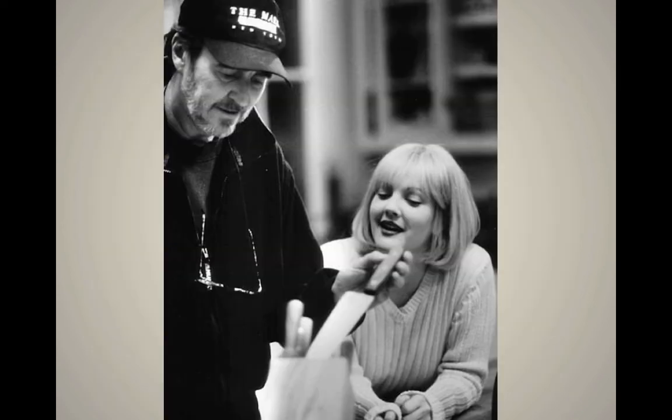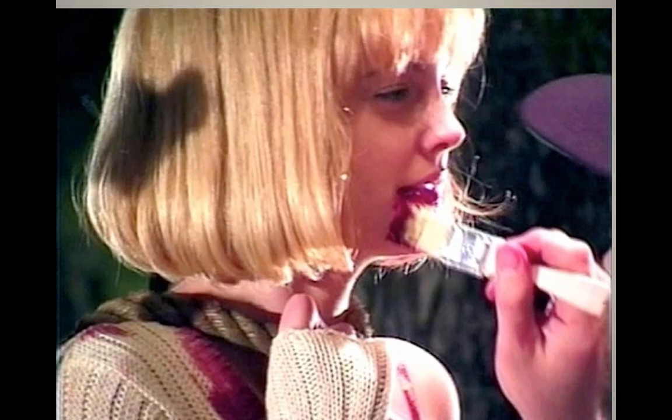And we have Wes Craven here showing Drew Barrymore a butcher knife on the set of Scream. It looks like everybody's having fun looking at their horrible item. And here's Drew getting bloodied in the same movie. She's getting makeup here. We got so much blood. We're literally ladling it on with a brush.